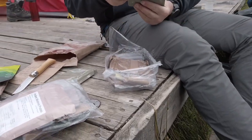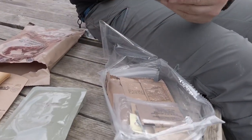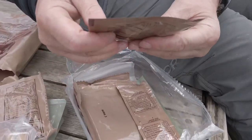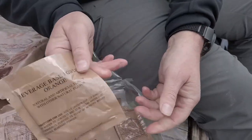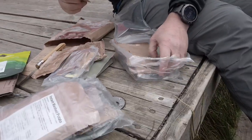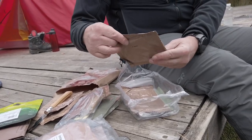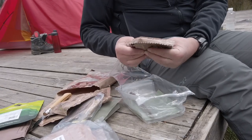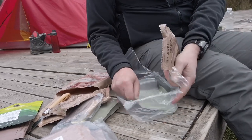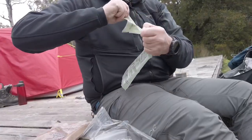So in here we have garlic mashed potatoes, a chocolate chip cookie, accessory pack, beverage base powder orange, cheese with jalapenos, Italian breadsticks. Wow. We also have a beef stick, must be like jerky, and a spoon and a flameless ration heater and beverage bag powder. Okie dokie. Let's get things happening. Here we go. Right, they're here.